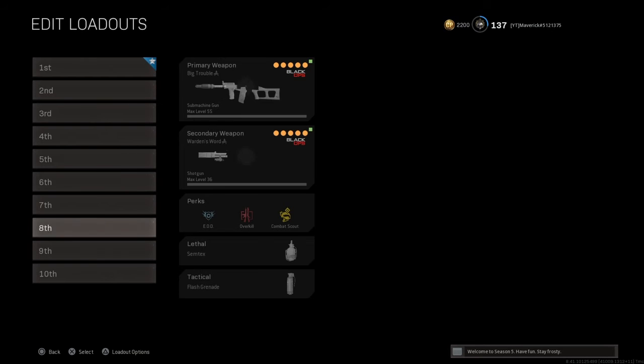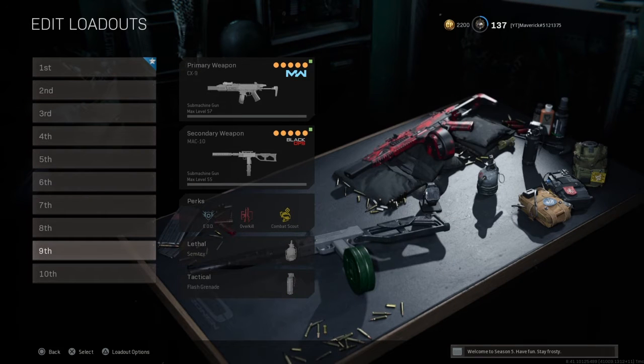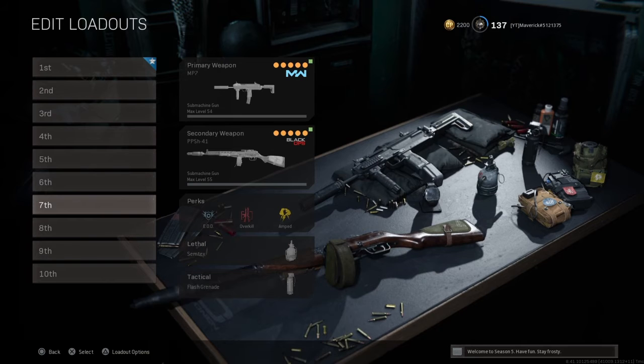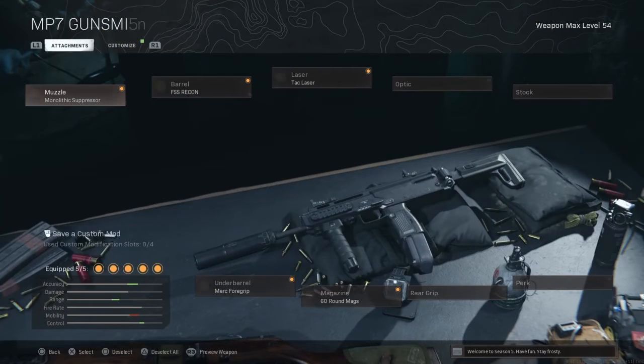These three down here are on the bottom side of viable. You will do good with them, especially these two. The AUG is okay, but these three are probably your low tier viable. Now this is your high tier viable up here.